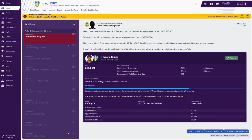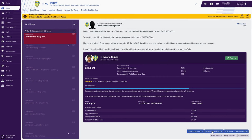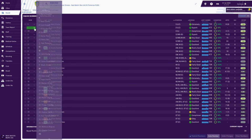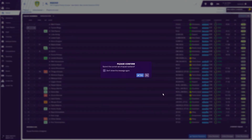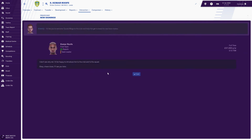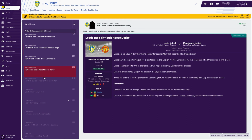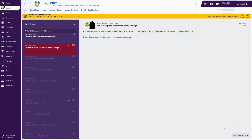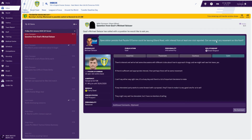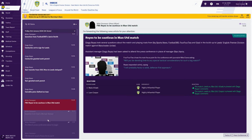Mings, okay. First team player and could still improve. Expect to be a first teamer. Mings, you're coming into the team. Wow, okay. Tyrone Mings. We're going to give him number 4. On the roof, invite him to the club. Interesting. Really didn't expect this to happen. When I got that offer for Janssen, I knew it was all going to go up in flames because we can't let him go.